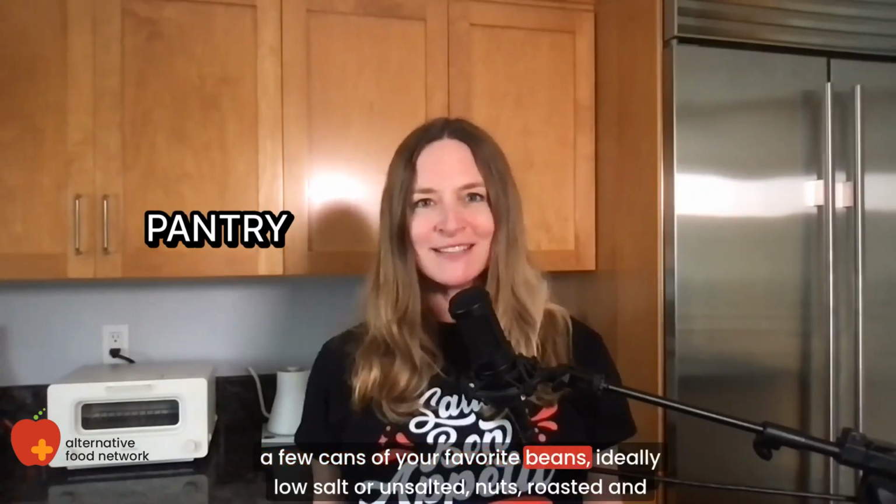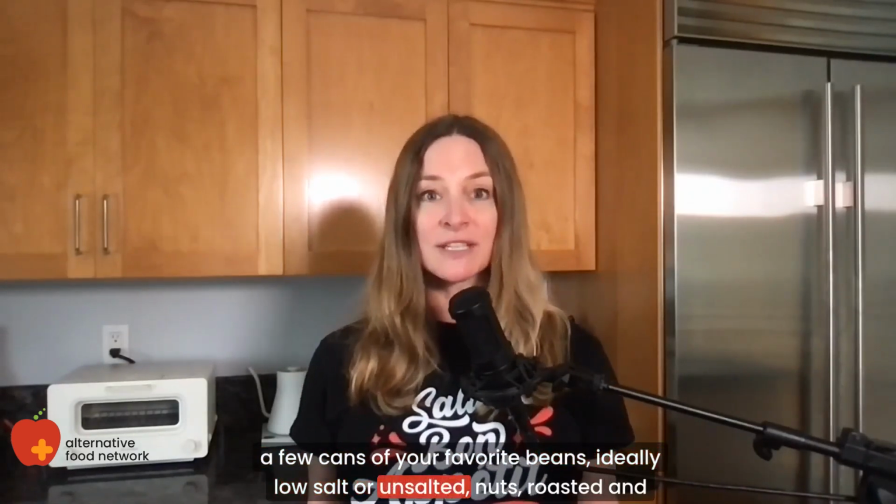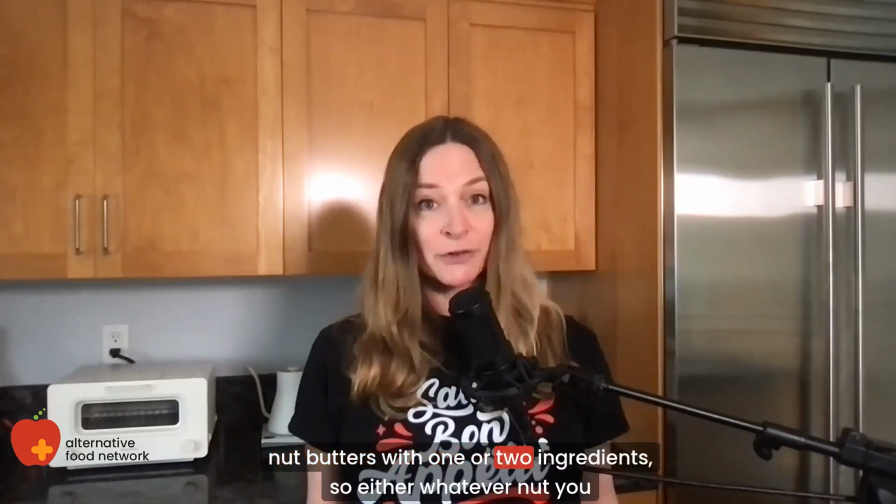Moving on to your pantry items, a few cans of your favorite beans, ideally low salt or unsalted, nuts, 2 to 3 grains, nut butters with 1 or 2 ingredients, salt-free spice combinations and herb combinations, olive oil, vinegar, especially red wine vinegar, breads, whole wheat, naan, loaf of bread, or pita bread are great, dry teas.